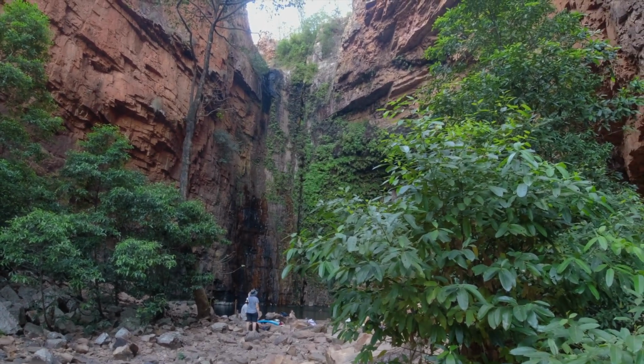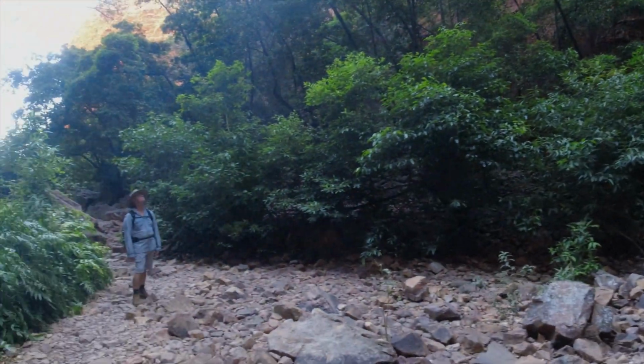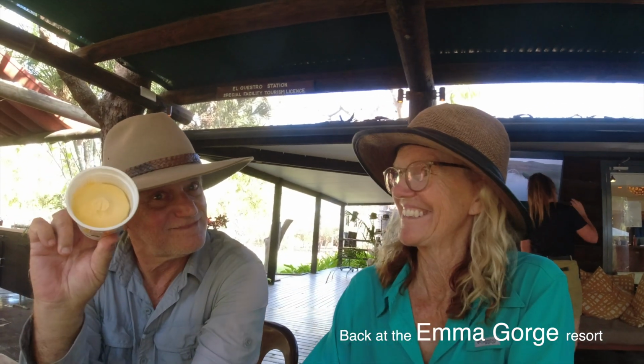Goodbye Emma Gorge. Beautiful visit. And what better way to finish off the Emma Gorge walk than with a frozen mango yogurt. Good to go.